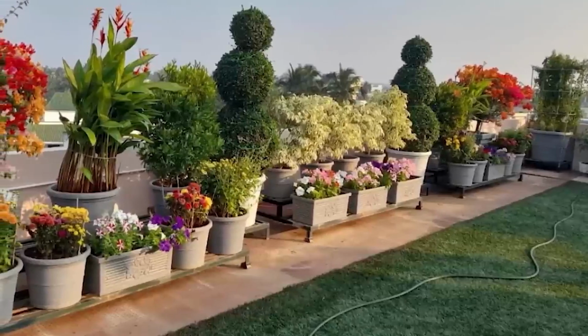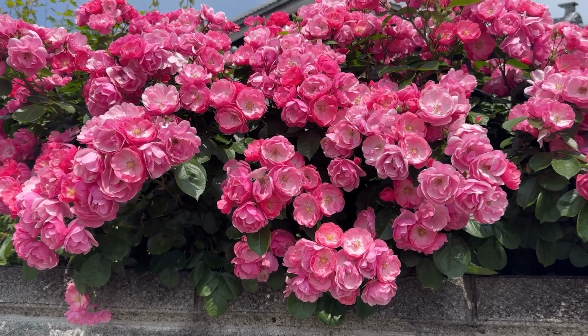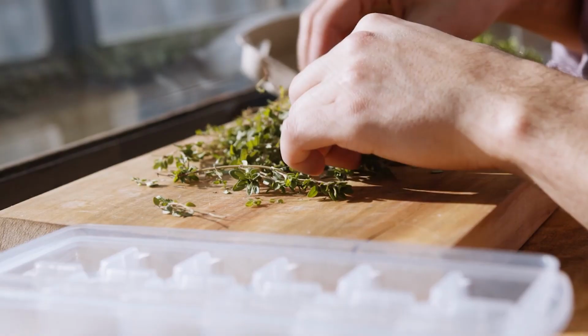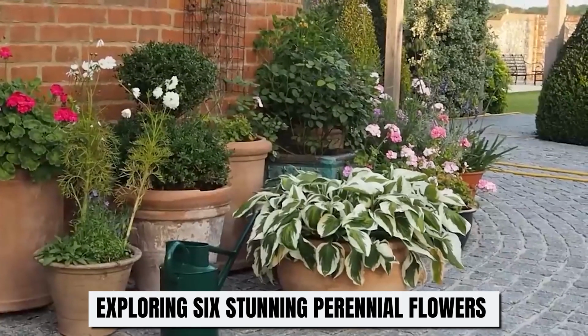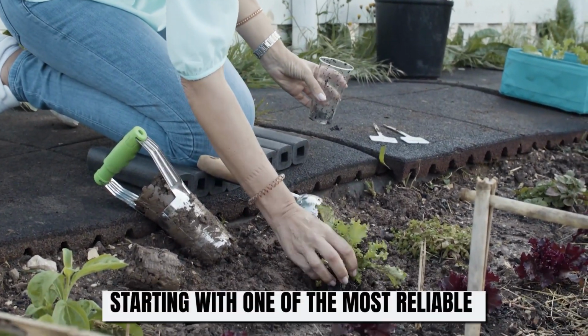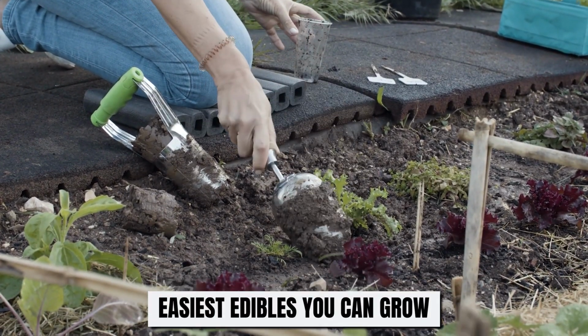What if you could have a beautiful flower garden that could also feed your family year after year with almost no effort? Well, you can. Using flowers as food is an ancient tradition, and today, we're exploring 6 stunning perennial flowers you can also eat, including how to grow them, starting with one of the most reliable and easiest edibles you can grow.